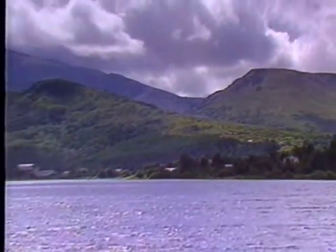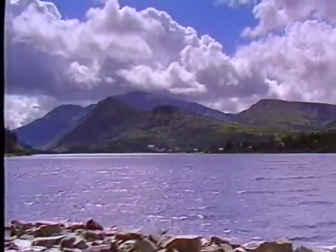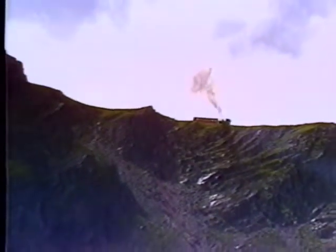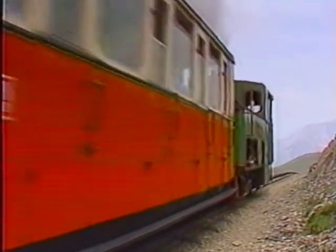Climbing to the top of Snowdon isn't all that difficult, especially if you take the Snowdon Mountain Railway. The Cog or Rack Railway opened in 1896 and is the only one of its kind in Britain. Thousands of people climb to the summit every year.